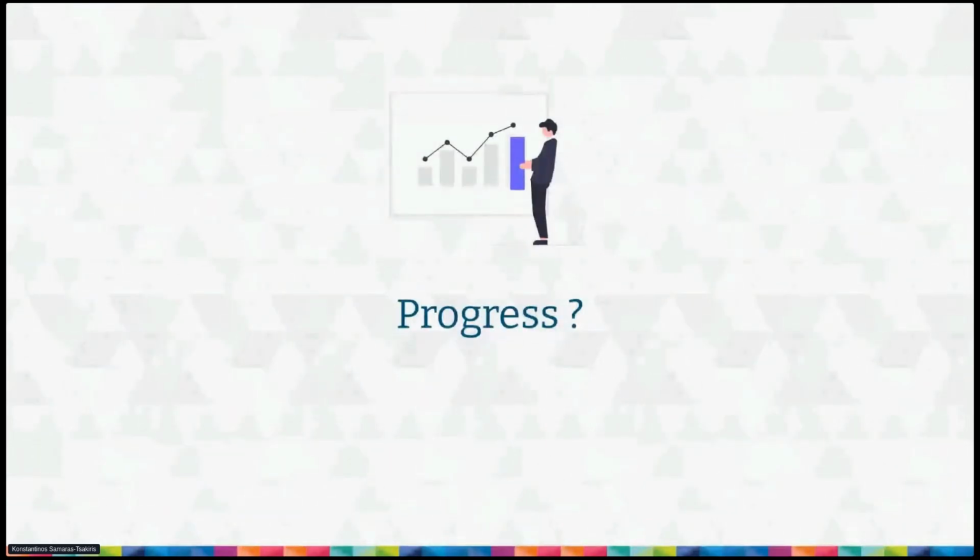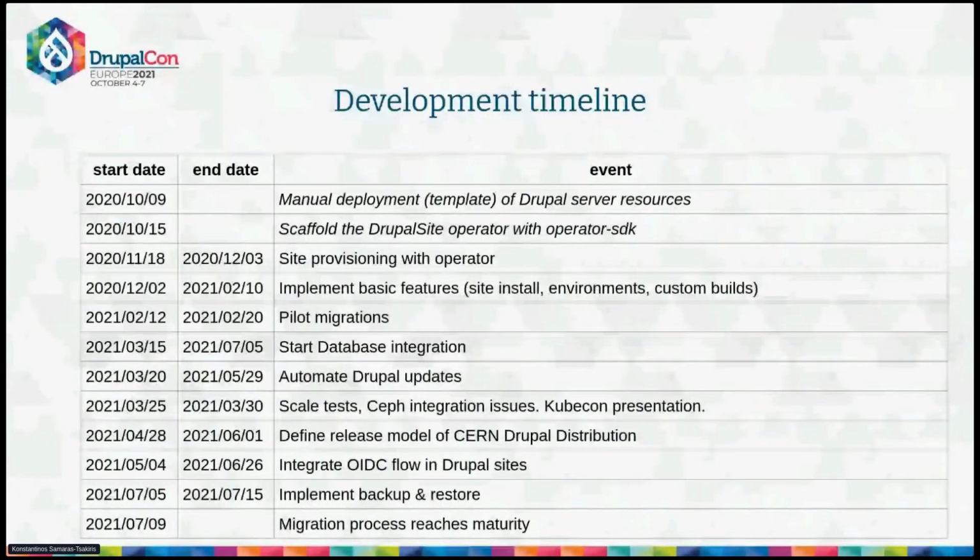Well, these were the two solutions, but let's see if they have helped us in practice. Have we been able to do something with them? First of all, I would like to share with you a snapshot of the development timeline of our Drupal infrastructure. Essentially, development took one year, since right now we are in the process of doing production migrations. The development started last October, and we first tried to deploy things manually on Kubernetes, and then gradually automated the process and went through the integration with the external CERN services until we reached the point where we could template and then eventually perform the migrations.